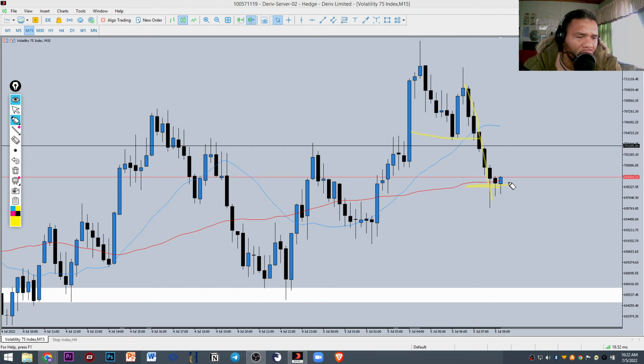We also broke under this structure, right? It was a potential higher low structure point, but now you can see we're going to wait for price to come and retest this area. Then we must wait for our bearish engulfing or bearish variation candles, guys. Then we can execute trading positions and target this 4 hour area.